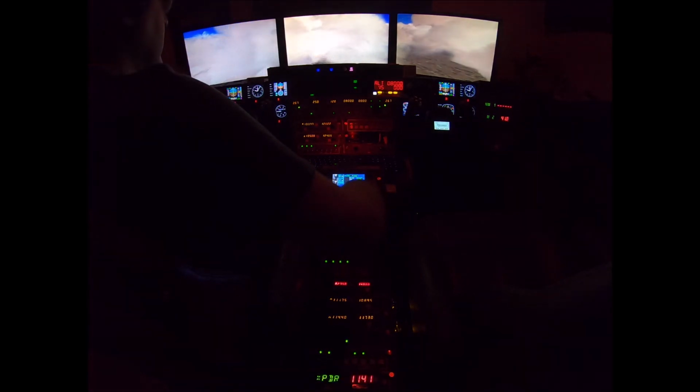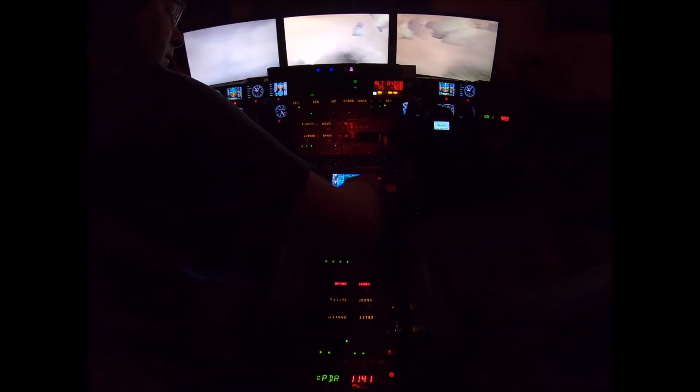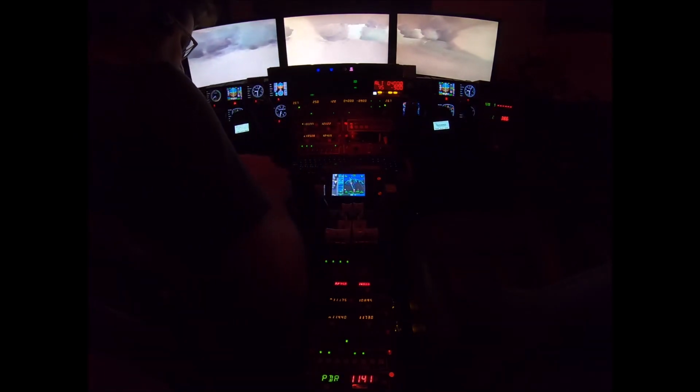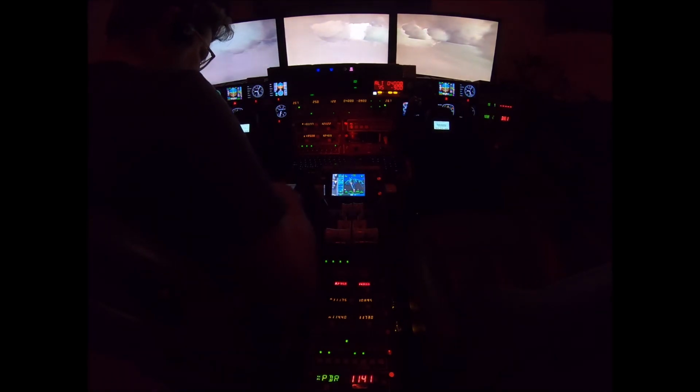Citation 10 Charlie, descend and maintain 4,000. Alright, we're out of 8 for 4, 10 Charlie. I don't have an ILS for the left side, only the right side. That's okay. I can work with it. We'll be able to see the airport. Also, let's decide where we need to exit the runway after landing on 28 left.